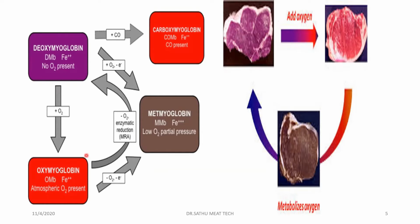In between these two, we get what is called metmyoglobin, when the oxygen partial pressure is low. In oxymyoglobin, the iron is in the ferrous form, but in the case of metmyoglobin, the iron is in the ferric form. So these are the three colors we can come across. This is oxymyoglobin when it combines with oxygen. When it is under vacuum packaging, when the partial pressure of the oxygen is very low, we get a purple color, and when the partial pressure of the oxygen is low, we have what is called metmyoglobin.